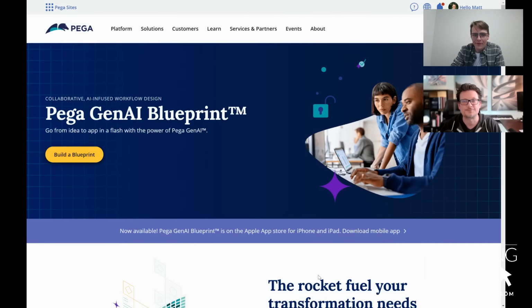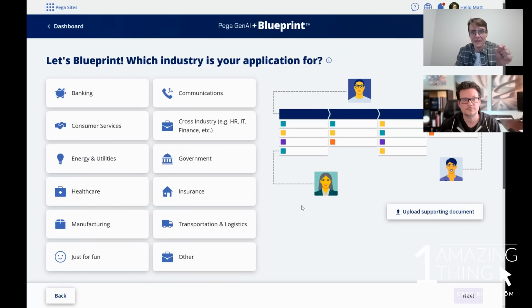Great. All right. So this is Pega GenAI Blueprint. This is available to anyone right now. So you, listener, someone on the World Wide Web, you can try it out yourself at pega.com/blueprint and sign up for an account. And essentially what it allows business and IT teams to do is to more quickly design out their workflows and their overall applications by building on industry best practices. And essentially what we've done here is Pega has been in the workflow business for 40 years now, 45-ish years.